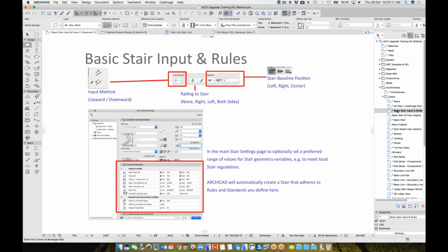There's also a baseline. The baseline, think of that as your reference line for your walls, so the outside, the left or the right or the center, and it's always treated as if you were walking up the stairs. So if you wanted that baseline on the left side as you're walking up the stair.